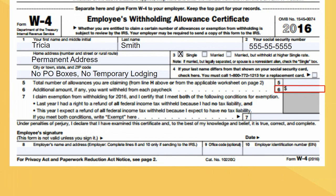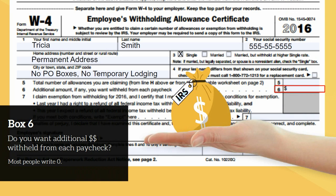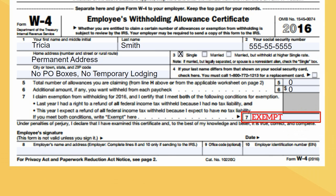claim. The next line here asks if you want additional money withheld from each paycheck. Most people write 0 unless they otherwise expect to owe the IRS a bunch of money during tax season. The only thing that should ever be written in box 7 is exempt, but most people just leave it blank.